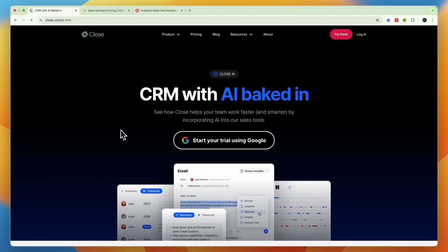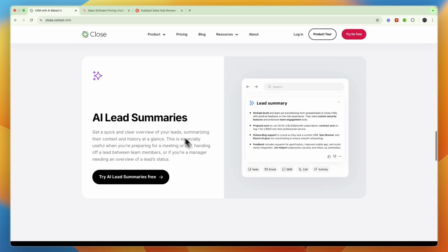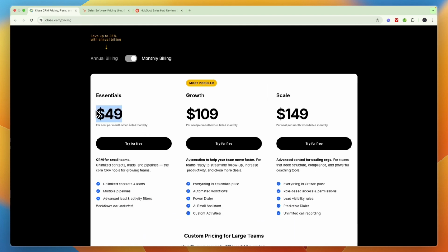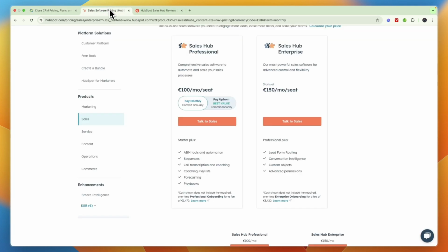And then they have a sales AI. So they have Close GPT, a call assistant, AI rewrite assistant, and AI lead summaries, which I think is especially helpful. Now for Close, in terms of pricing, if you also want to bill monthly, it starts at $49 per month, so that's pretty cheap. But it also has a solo plan for just $19 per month. However, if you do want to get, for example, the AI email assistant, this will cost you $109, which is still cheaper than 100 euros.